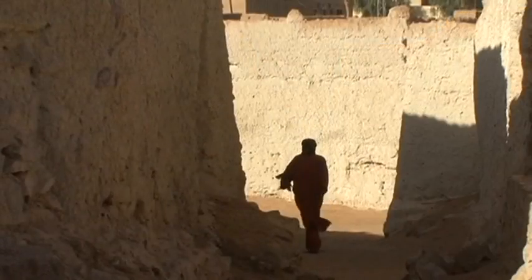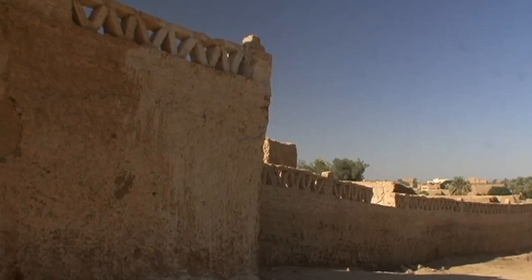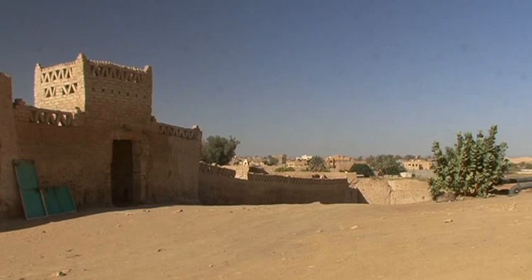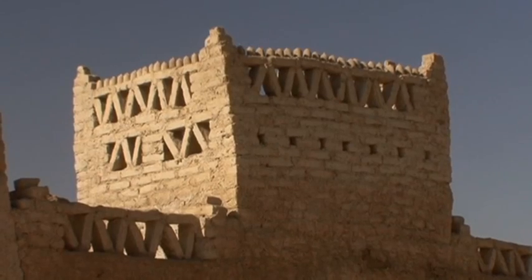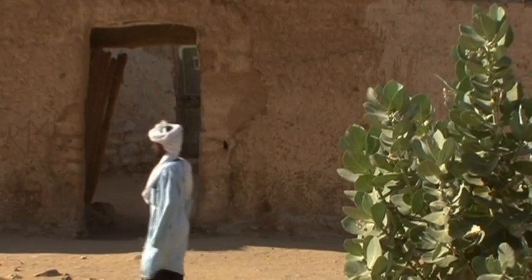The old town was surrounded by a sturdy wall that was built with air-dried mud tiles. Gates were the only entrances to the town. Each gate had its own watchtower from where guards had a good vantage point. Those times were dangerous and the people had to protect themselves.